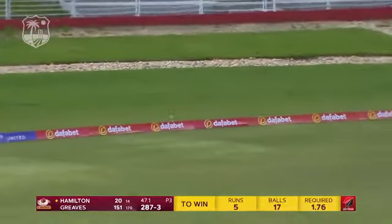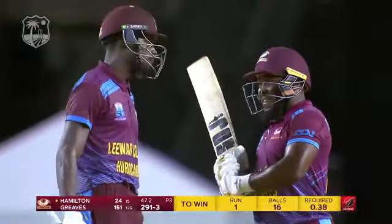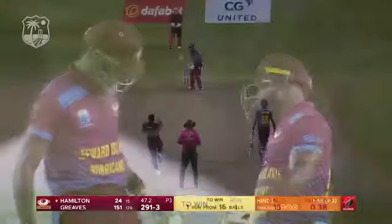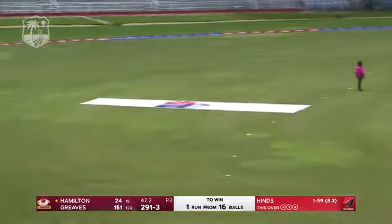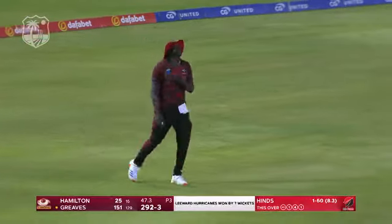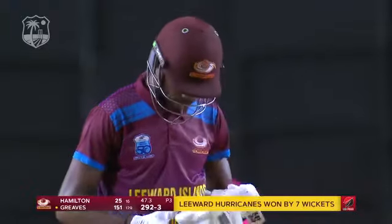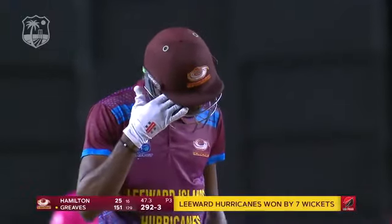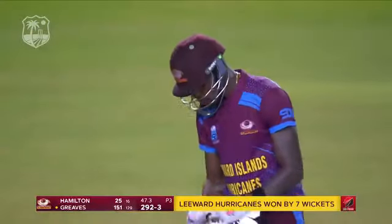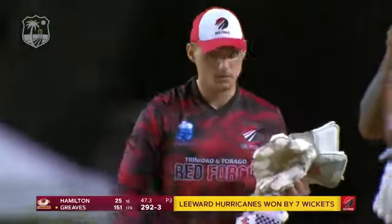Putting everything into that swing, and he gets a boundary. So Jamal Hamilton is in a no-nonsense mood. And there it is. A record-breaking run chase by the Hurricanes. They become a team that has achieved the 4th highest successful run chase in Super 50 history. Add to the highest successful run chase in Super 50 at this venue, at the Brian Lara Cricket Academy.